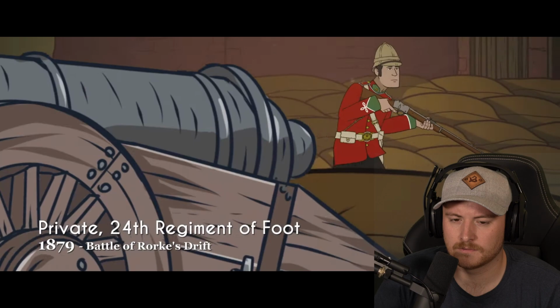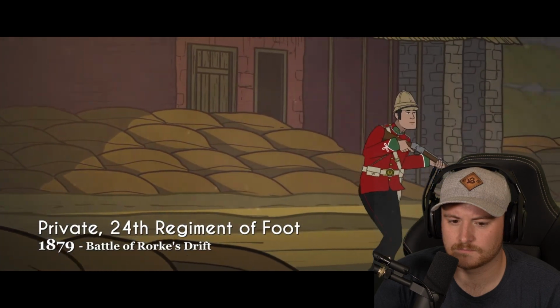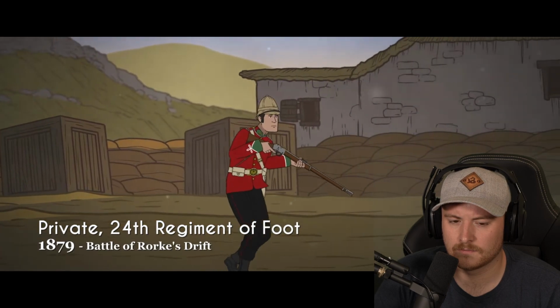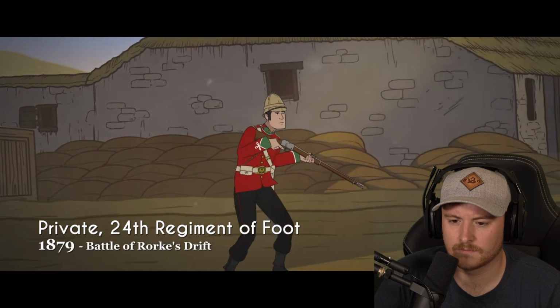Interesting. Although suffering a notable disaster at Isandlwana in January of that year, Rorke's Drift, fought later the same day, was a hard-fought victory for the British Army.